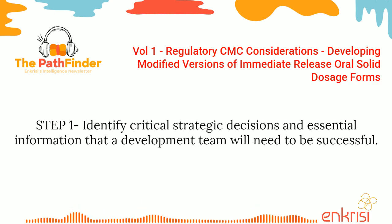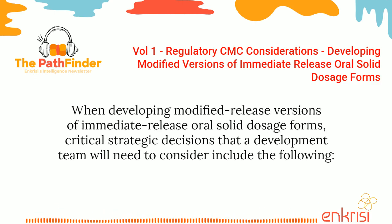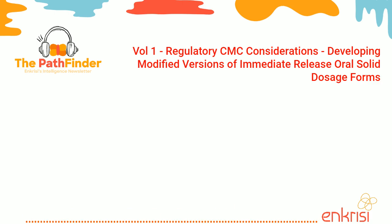Step 1. Identify critical strategic decisions and essential information that a development team will need to be successful. When developing modified release versions of immediate release oral solid dosage forms, critical strategic decisions that a development team will need to consider include the following.